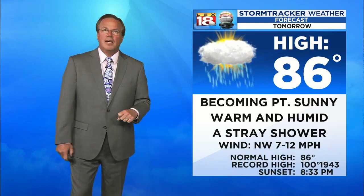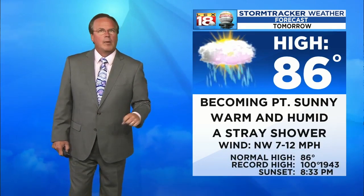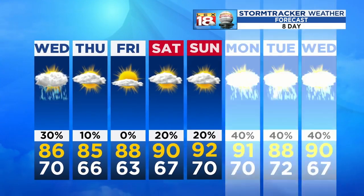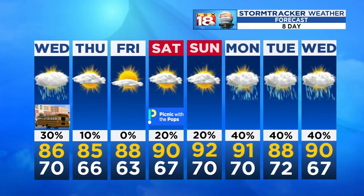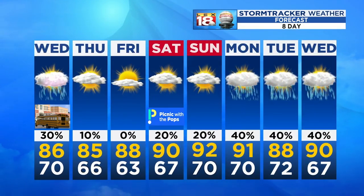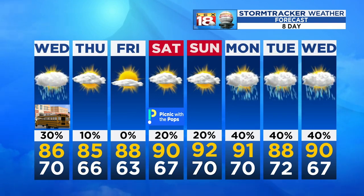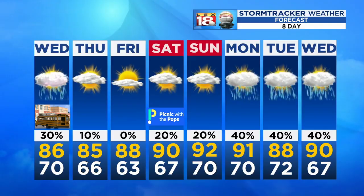Your forecast for tonight. Variable clouds. Thunder shower can't be ruled out. Patchy fog will be dropping down to around 70. It's mid-80s tomorrow, becoming partly sunny as the day goes on. A stray shower chance, but again, it's not a big one. Mid-80s Thursday, mid-upper 80s Friday. Picnic with the Pops Saturday. You can't rule out a popcorn thunderstorm at some point this weekend, but temperatures will be in the 90s. Might be picnic with the Pops and popcorn pop-ups.